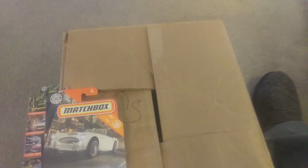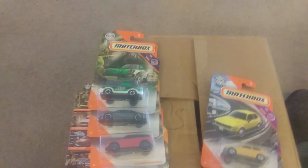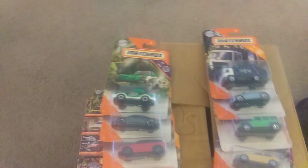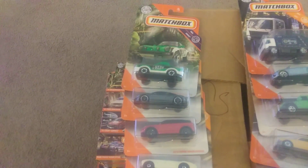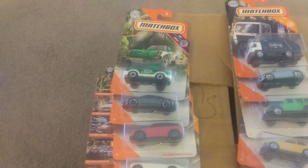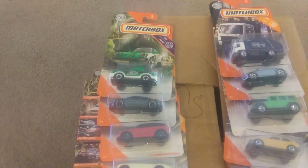Alright, let's get on with it. We'll try to get these done. Then we'll do Hot Wheels coming up. And with the Hot Wheels, there's so many of them because that's what I mainly collect. We're gonna chop up the Hot Wheels by make and model. And then when we're all caught up, I'll just show you what I bought.